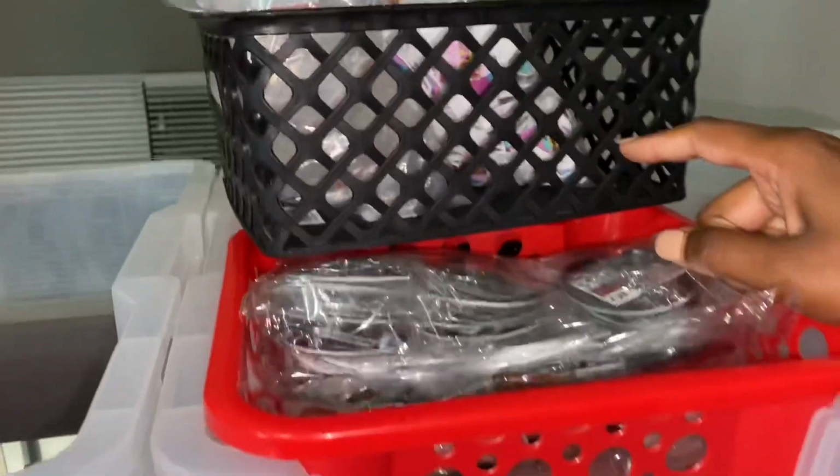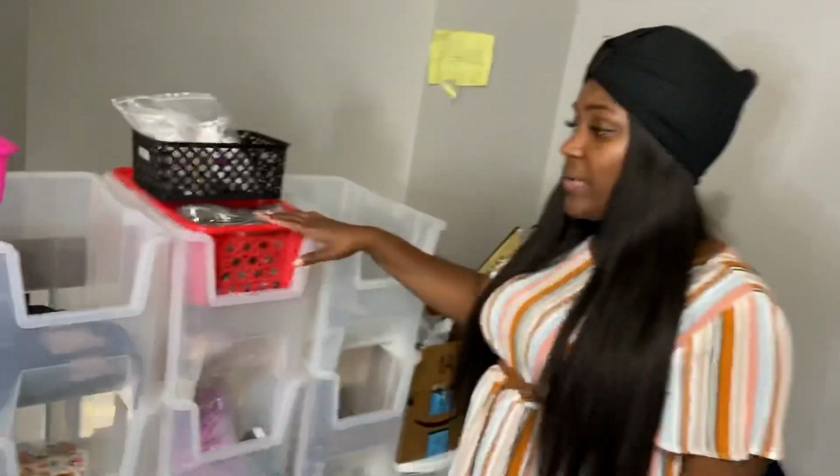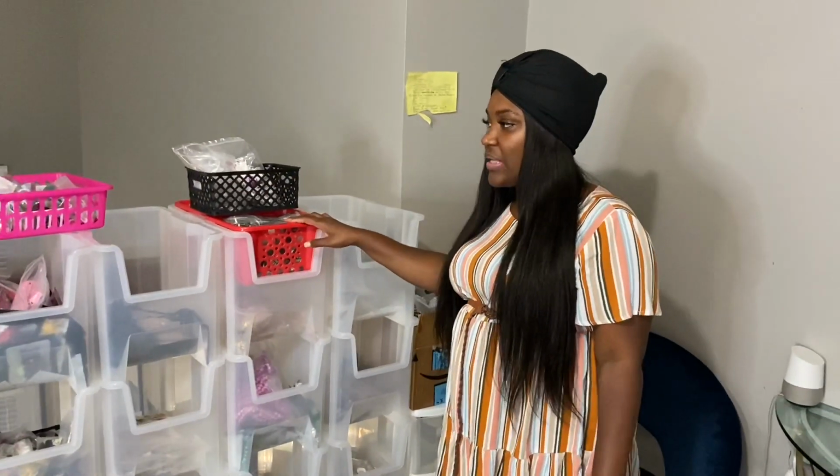Show them these type of organizers. You could get these from the Dollar Tree for $1, okay? So I highly recommend these because these are the ones I originally started off with. I started off with these organizers and we just bought a whole bunch of them and we sort everything like that.